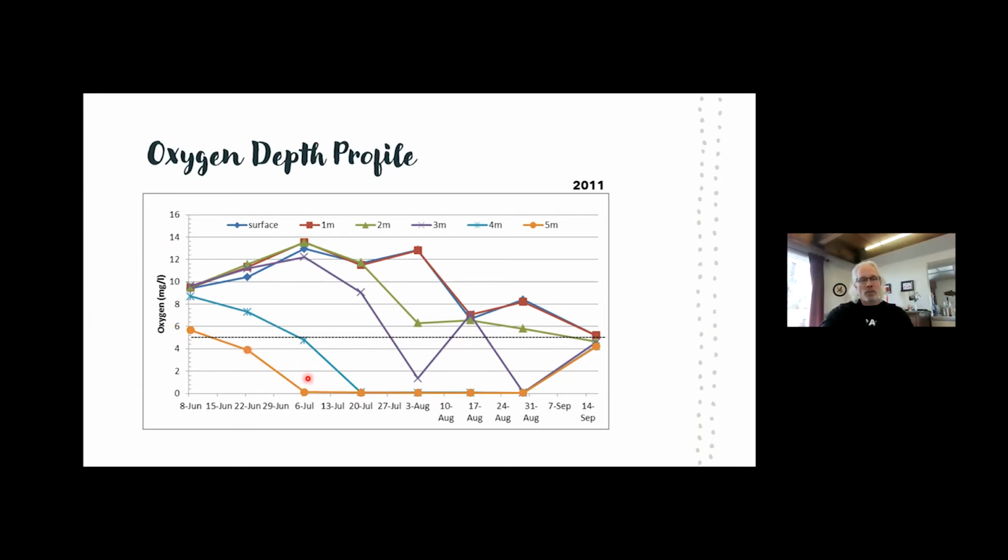Some fish are more susceptible to lower oxygen than others. But by July 6th here, you can see that there's no oxygen at 5 meters. So the bottom half meter of the water is no oxygen. You can see that slowly follows in the 4 meter. So by July 20th, it's 4 meters down. And even at points 3 meters and down, so we're talking half the water column is almost too low in oxygen to support fish and has become anaerobic in the bottom.